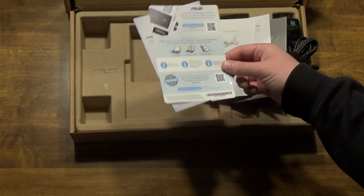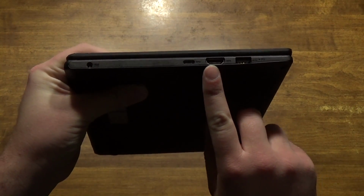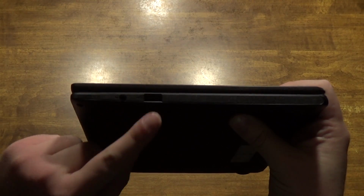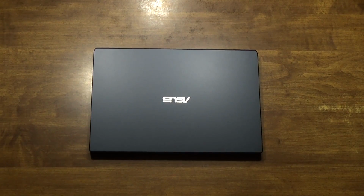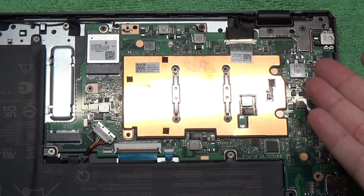On the laptop we have a small handful of ports, including the power input, 2 USB 3.1 ports, a USB Type-C port, HDMI, and a headphone jack. I've seen a handful of these laptops with microSD card readers, and it looks like this laptop's motherboard has a provision for it, but it was omitted from this version. Aside from that, there isn't very much on this laptop, not even ventilation as it uses a fanless design.